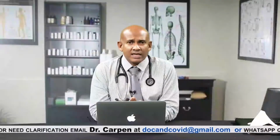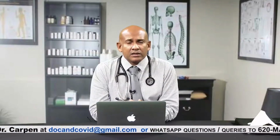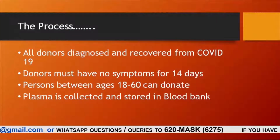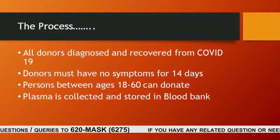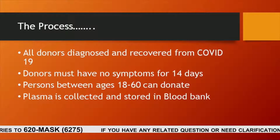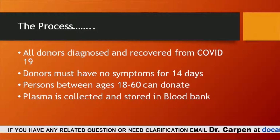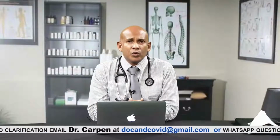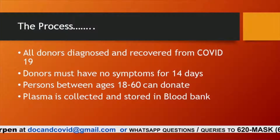So the process that is actually involved in this is quite simple. All the donors must have been confirmed to have had COVID-19 and recovered. So you would run your PCR test on them after they're recovered and make sure that they are no longer positive. They would have had to have no symptoms for about 14 days minimum.